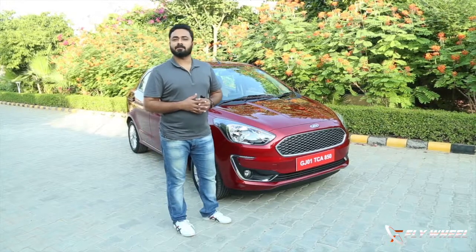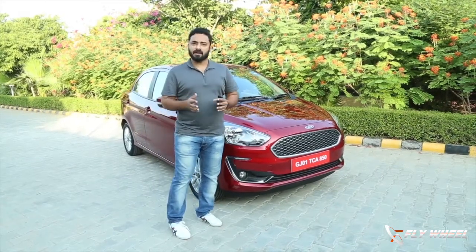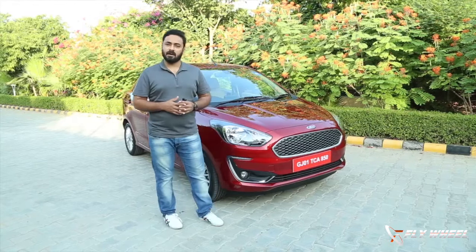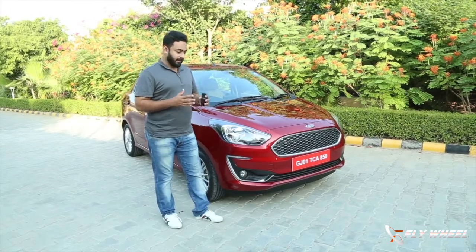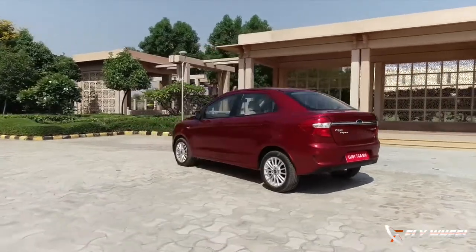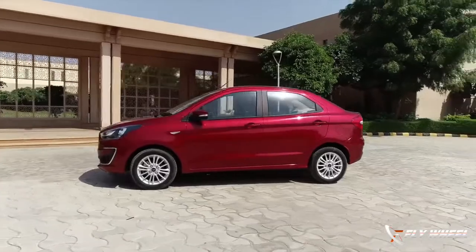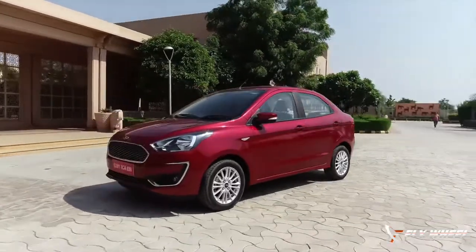When Ford introduced the Aspire in 2015, they had brought some of their international design cues to India with the introduction of this car, and it was well accepted, and we have seen that continued in the Figo hatchback as well. But they had to retain that likeness in the minds of those people who already loved the car. So they have done a minor facelift for the car.